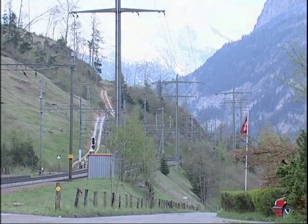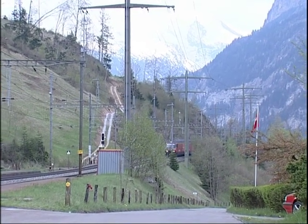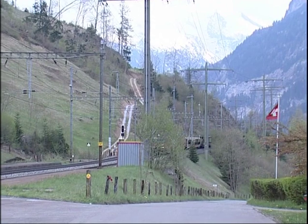On our Friday evening visit, freight trains were 3 an hour in each direction. This is 460 111 and 113.